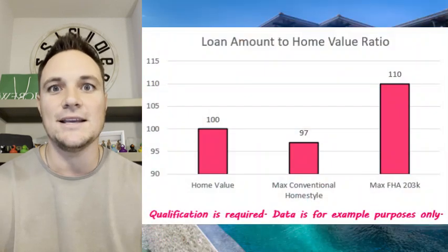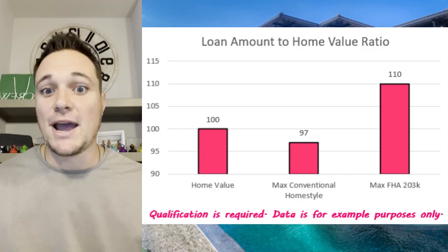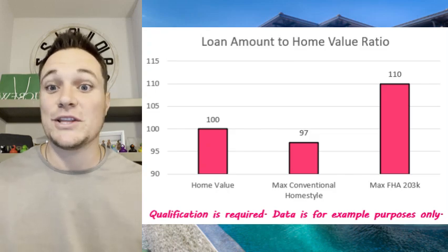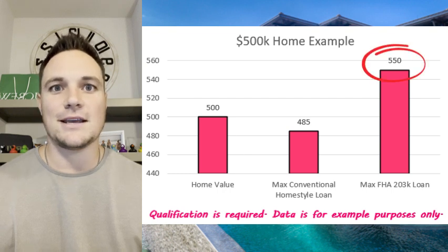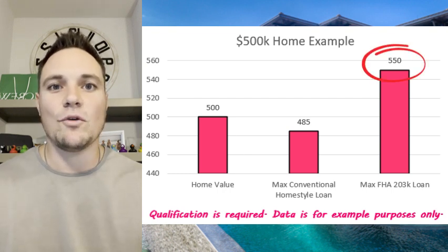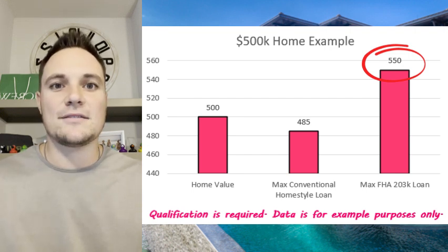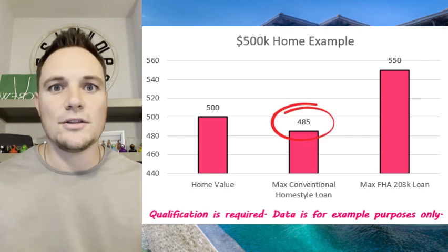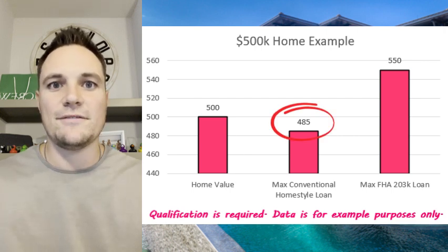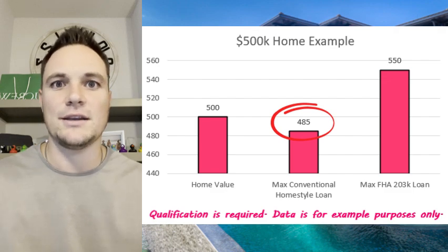It's crazy. Okay, you basically get to buy a house. Let's say you bought a house for 500K. You could then get a loan on it for $550,000. That's like 10% more than what the home is even worth, okay? If you're buying a house at 500K with that conventional renovation option, you can only get a loan amount of up to $485K. That's a $65,000 difference just for that one example.